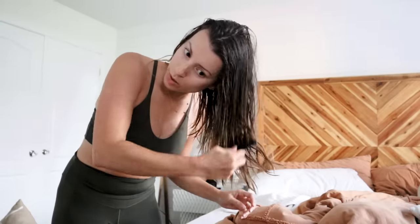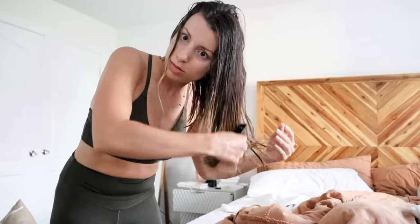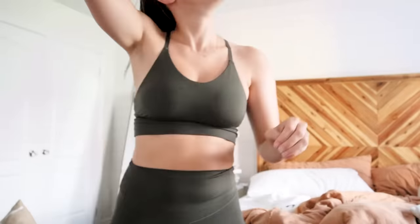I'm just going to give my hair a quick brush. I only wash my hair about 2 times a week. I just give it a really good wash, because it takes a lot of time to do your hair every day. So I just usually will style it twice a week, and then it's good for the other days. I'll just touch it up or throw it up in a ponytail. And my hair is still falling out, but a lot less than before.